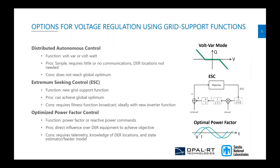The three different algorithms or voltage regulation methods that we're considering are shown here. The first is a fairly well-known method called Volt-Var, where you adjust the reactive power based on the grid voltage measurements of each of the devices. This is pretty simple, doesn't require communications.